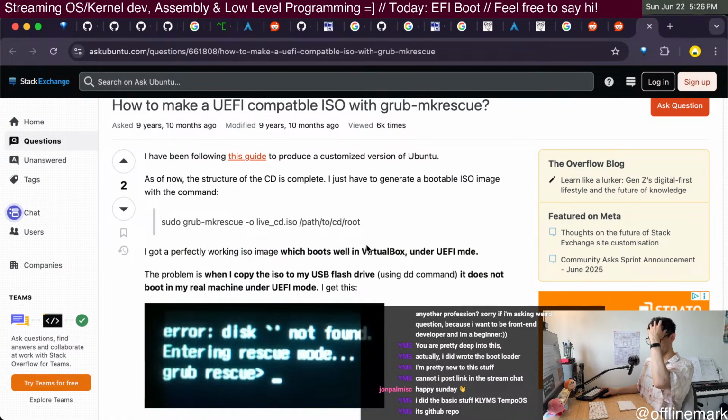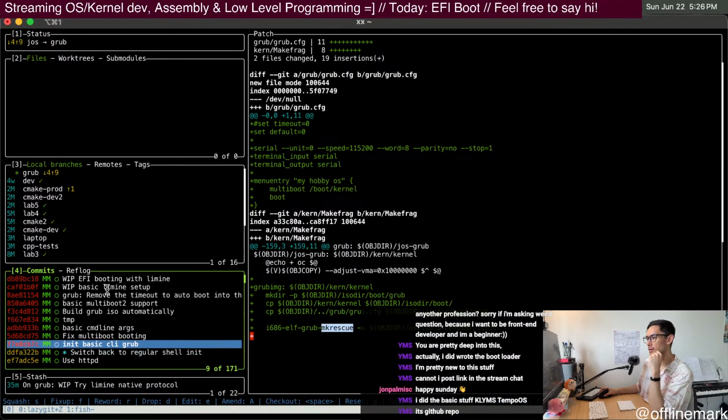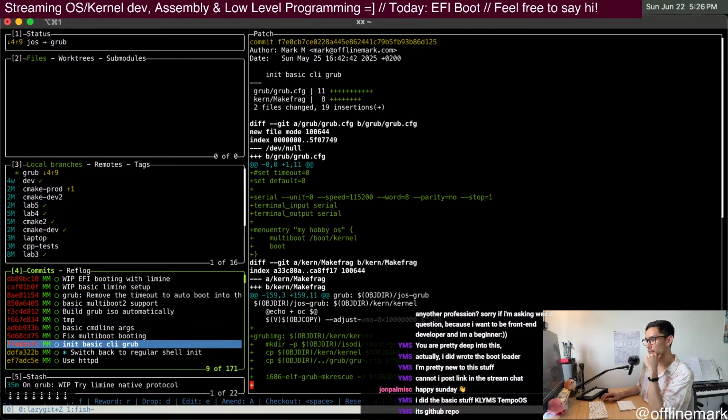I guess maybe let's just try. So going back to the grub instructions, here's the basic way I was generating a grub image just using the grub-mkrescue tool. And what happened since then?